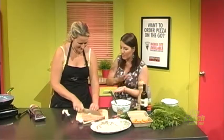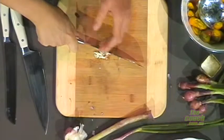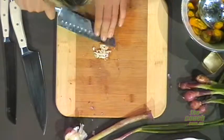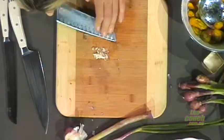Okay, so you just crush that with the side of the knife there? Yeah. Give it a bit of a chop. Now I don't want you to be eating big lumps of garlic. No. So I'm going to get a little sprinkle of salt. What does that do? When I do this, it's going to help crush it between the knife and the board. So it's almost like your minced garlic?